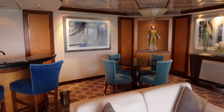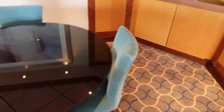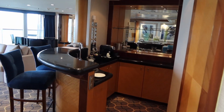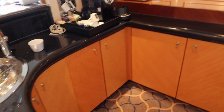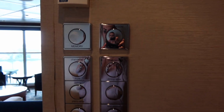There's a dining table. Again, more storage if you need. Don't know how much luggage you're packing, but there is so much room in this suite. And then here is the mini bar. They have a coffee machine, the sink, again, more storage. You can line up your drinks here. And here are all of the light switches.